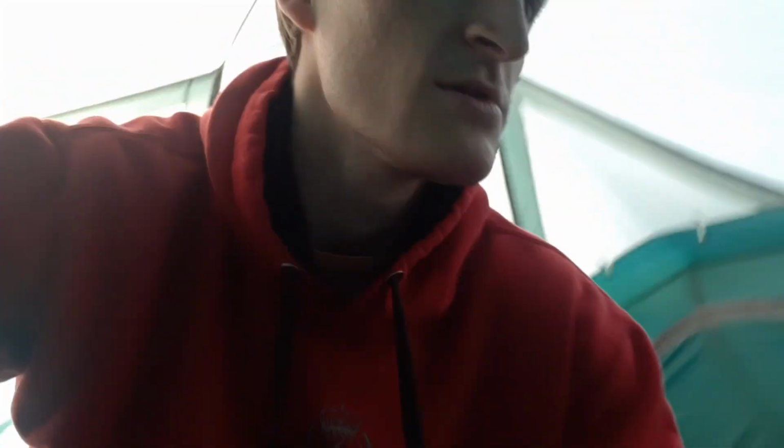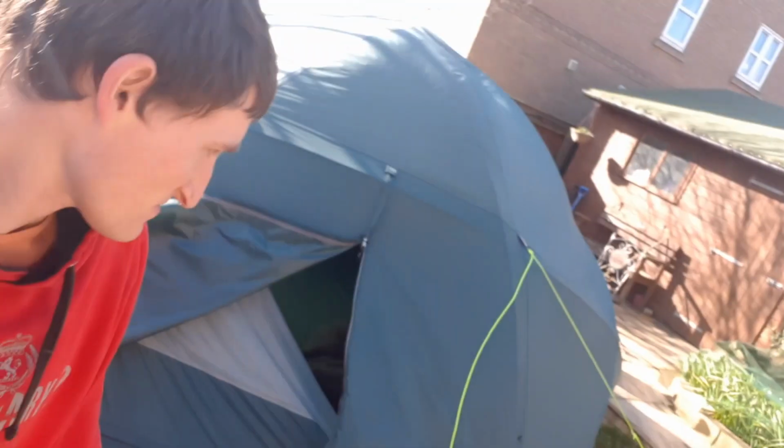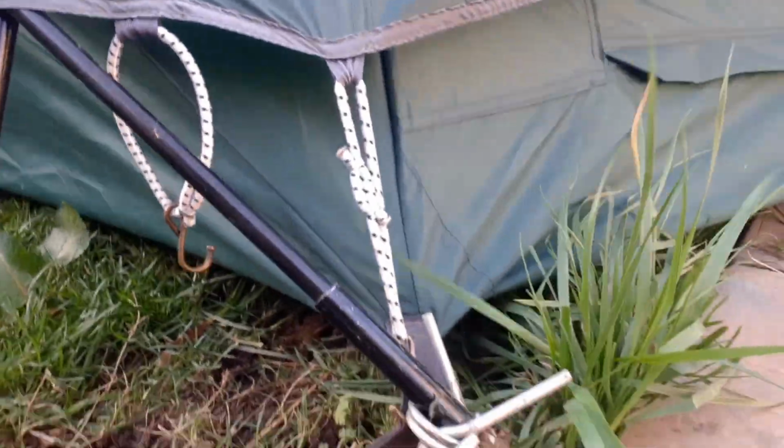So yeah, let's go outside and see what the damage is like. There's 2 doors as well, so you've got one on the fly sheet, one on the inner. As you can hear, it's still very gusty, but here we are. Made it through the night. Not a bad tent. But there are a couple of poles that have come out of their sockets, but the guide pins have held it down.